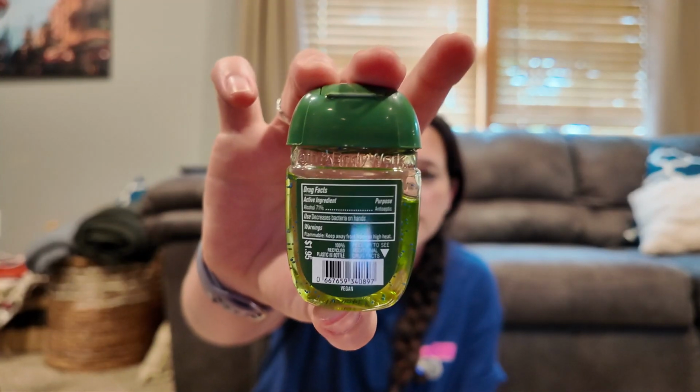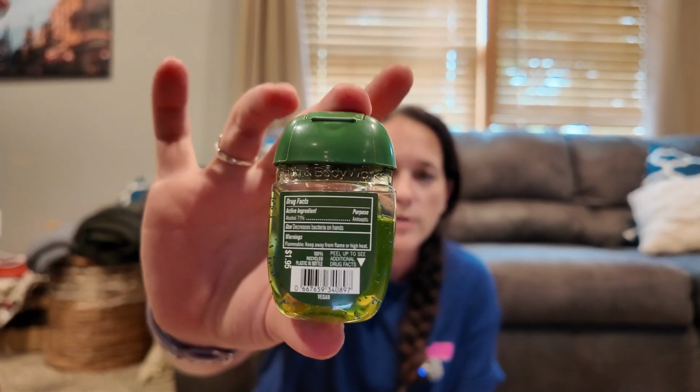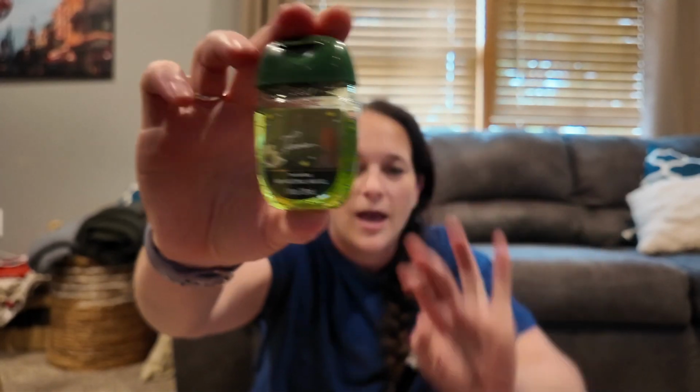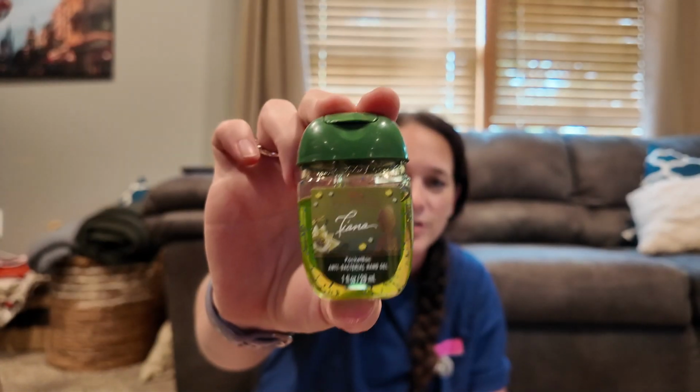So compression socks. All right, and then obviously we need a little bit of hand sanitizer on the ship and when traveling. Can't be too careful. This is actually just a little Disney Princess Bath and Body Works hand sanitizer. This is Tiana. I do have, I think, one in all the princesses. I've used a few, but I will be taking definitely 1 or 2 of these. So can't be too careful with those.